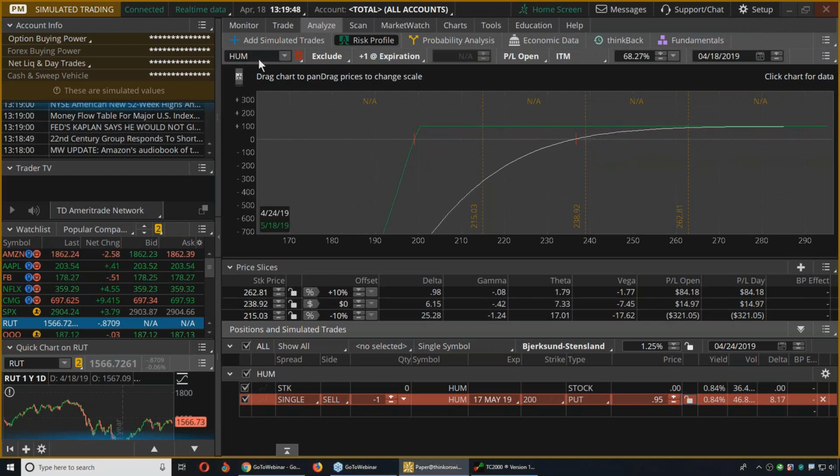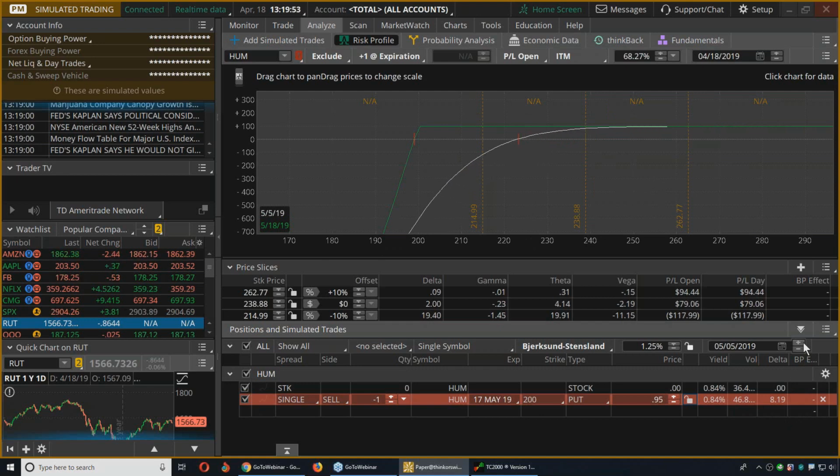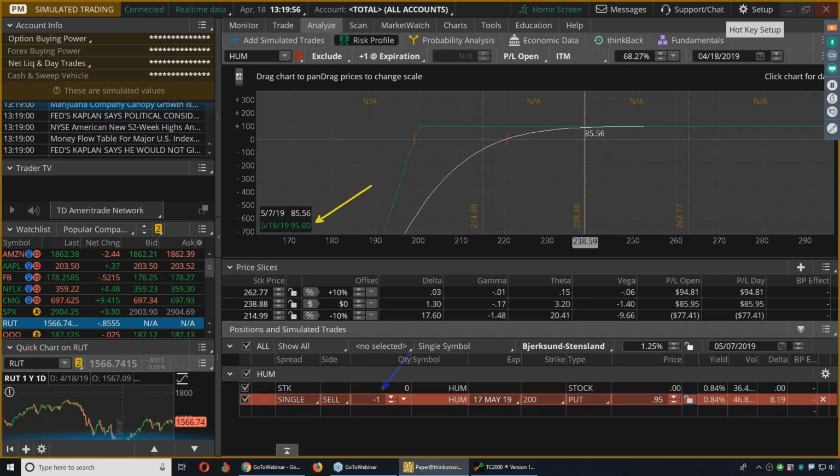Now that white line will get closer to that green line. So here's what happens: eventually, if this stock did not move at all, at expiration, I would make $95 on one contract. Now, one contract controls 100 shares. So if this does not work out and the stock lands at 180, I would own that stock at 200. I would own 100 shares for the $200 price, even if it's at 180. That's one of the big downsides to it.